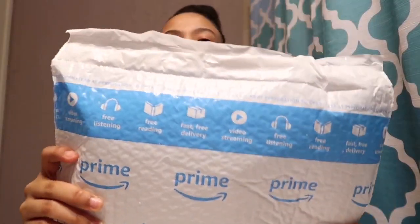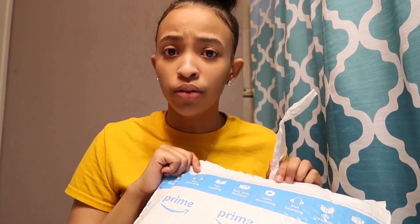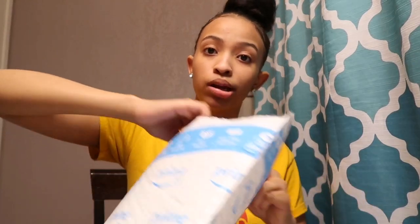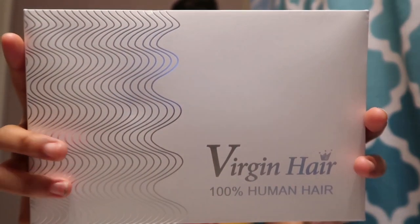Okay, y'all, I'm about to unbox this hair that I just got from Amazon. I do not know the name of this hair, but I will put it on the screen because I forgot and I don't have my phone with me right now. Oh, maybe I got the name on here. Nope, it don't. Virgin, yeah.